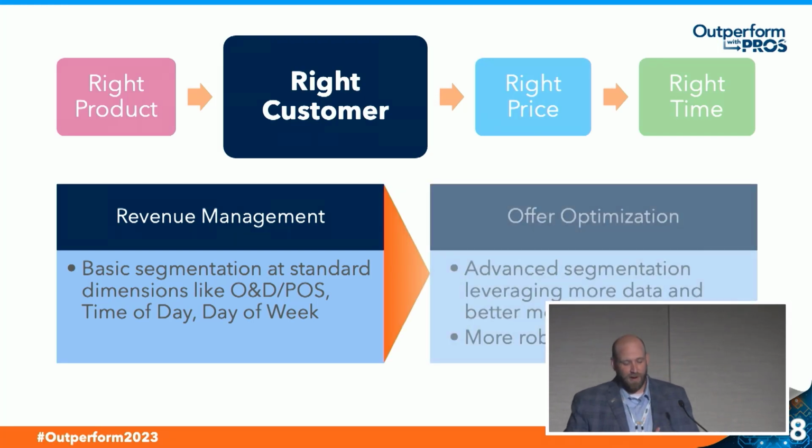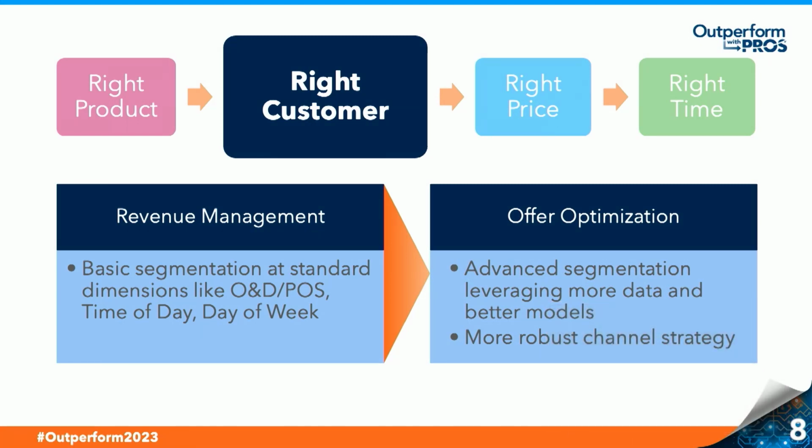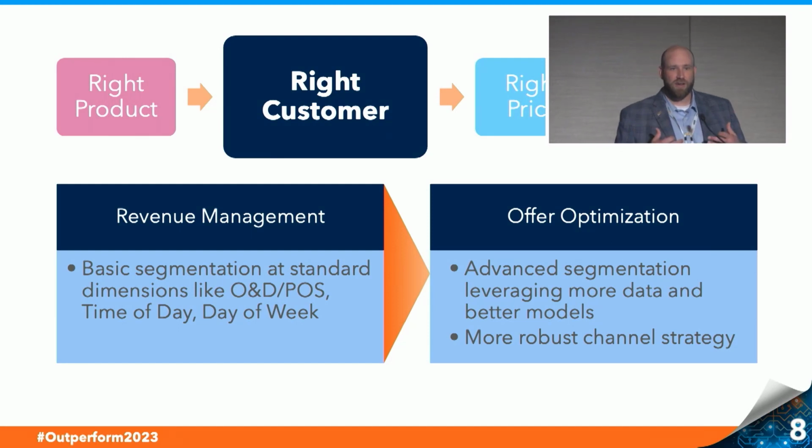When we think of offer optimization, it's much more advanced than that. So we're talking more about leveraging more data, understanding who the passenger is, and really focusing on the channel they're buying, but also all the details that we can get about the passenger. And that's what makes up the offer piece of offer optimization. That's the next step in terms of right customer.